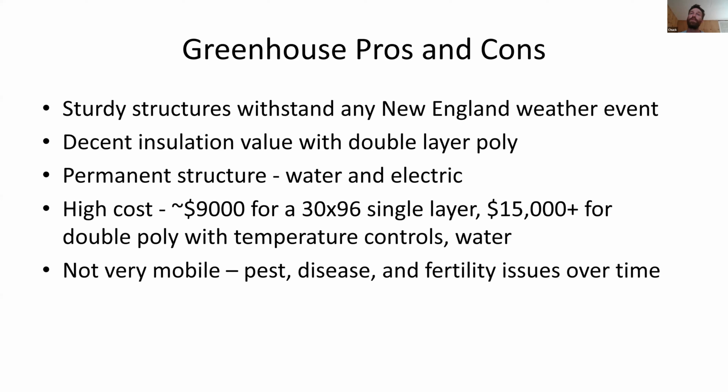I will say though, NRCS right now is reimbursing at about $14,000 for 30 by 96. So that definitely leaves you some wiggle room to either pay yourself to install it or to go with some extras like automated roll-ups and such. All right, so the downsides though to a greenhouse like that is they're not mobile.